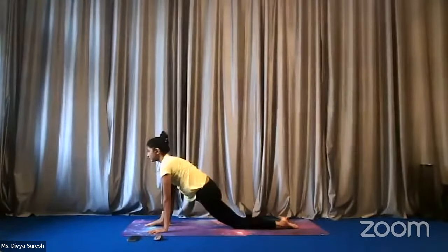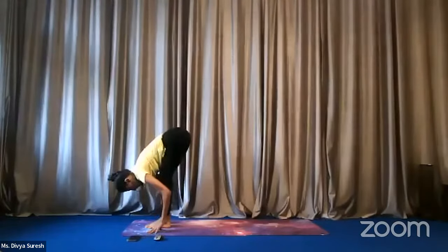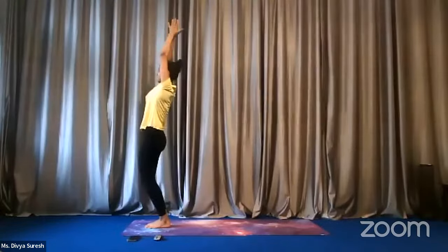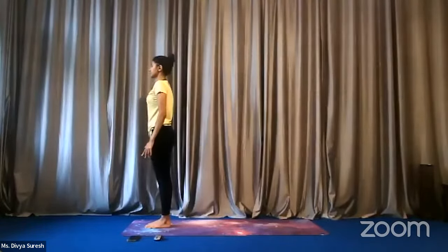Inhale, right leg front. Exhale, left leg front. Inhale, hands up, back bend. Exhale, samasthiti. Last on the left side.